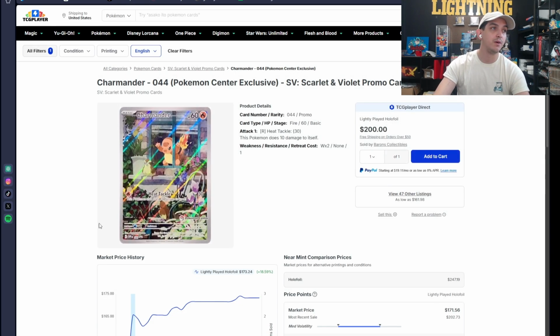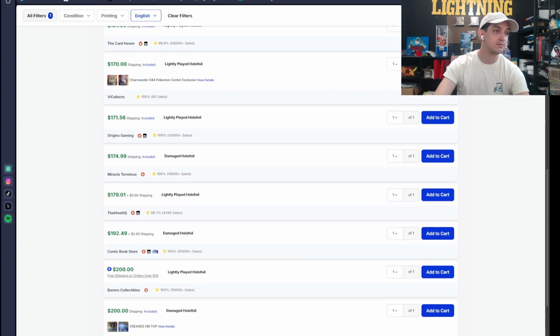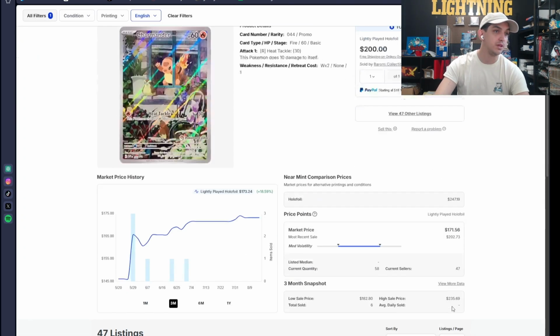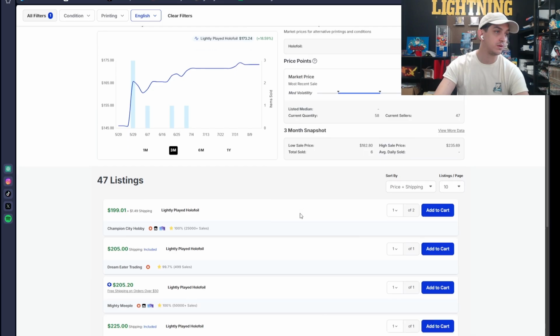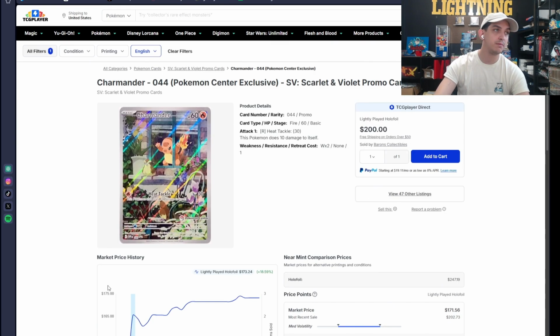Next one up, of course, is that Charmander promo, classic card. Probably one of the nicer cards that we do see. You're definitely not even coming close to the 171 market price. I think it's closer to 240 bucks. Yeah, 250, 245. I think 245 is the cheapest one that we do see at the moment. Timeless, the Charmander. Everybody loved this card when it released.